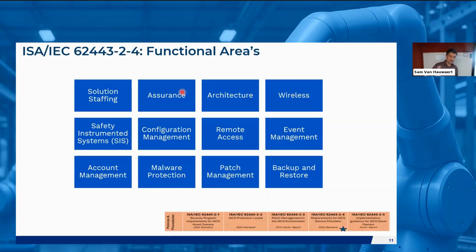Now, this ISA/IEC 62443-2-4, this is where we're going to define process-oriented requirements for our solution providers, for our integration provider, for our maintenance provider. So we are not going to talk here about I need multi-factor authentication. We are not going to talk about I need a firewall. We are not going to talk about segmentation, about monitoring, but we are going to talk about having the processes, the capabilities of doing so.